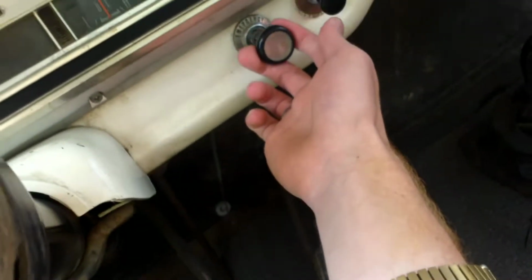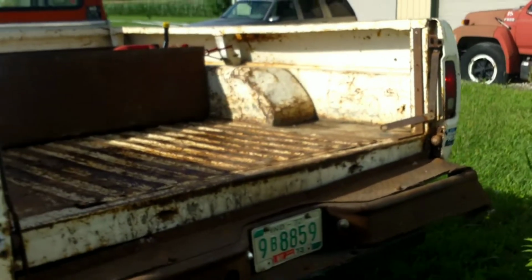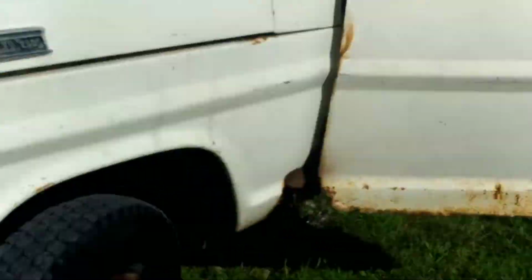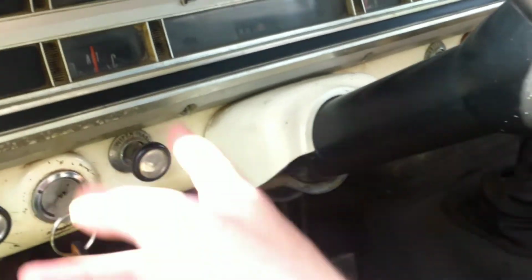Our hazards work. I hear them clicking, so they should. They're on a different relay though, so that is something separate to check. Yes, they both work. And they wouldn't work if the ones in the front didn't work, because each light bulb completes the relay on these old vehicles. I know the lights work because I've had them on all this time, so we are ready to go.